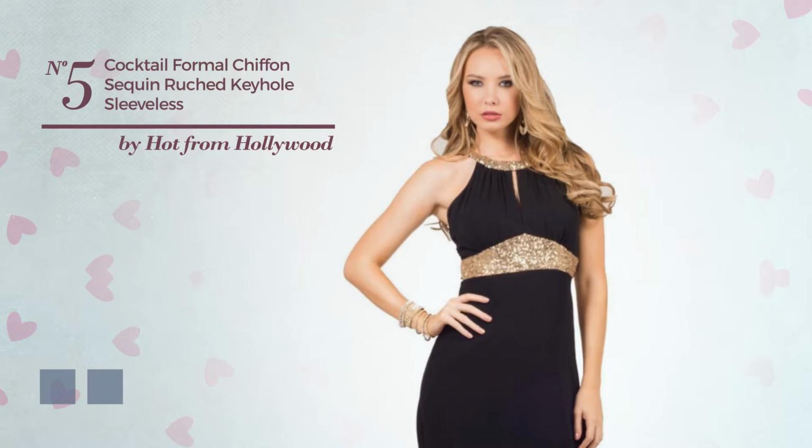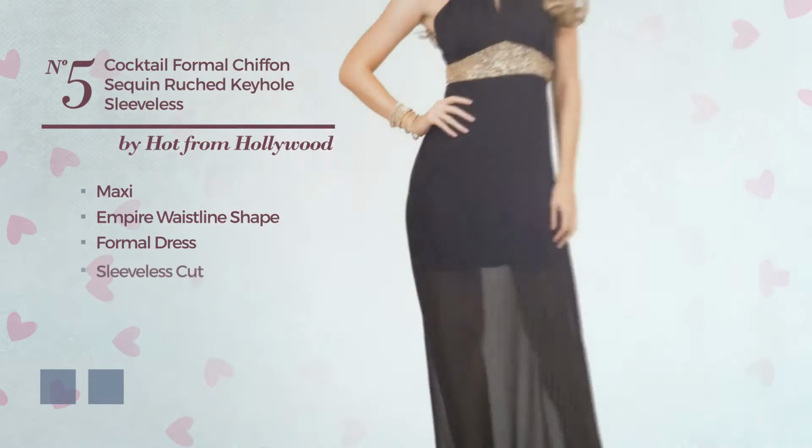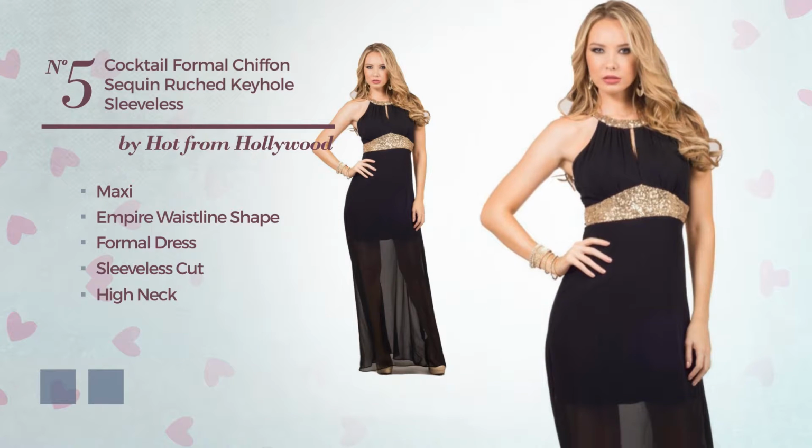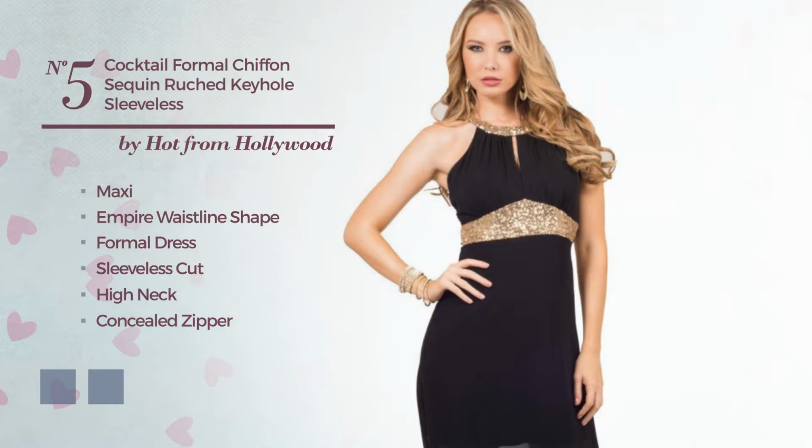Number 5, a stunning maxi empire waistline formal dress. Featuring sleeveless cut, with a high neck, as well as concealed zipper and a fully lined inner layer, produced with chiffon, adorned with ruches. The available color variations include brilliant rose and dream blue.